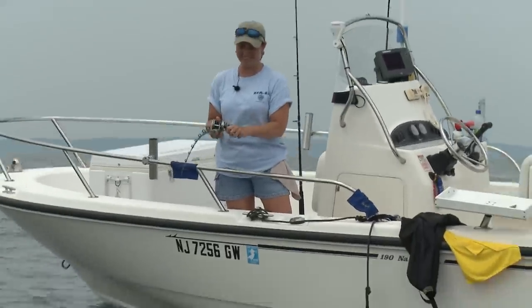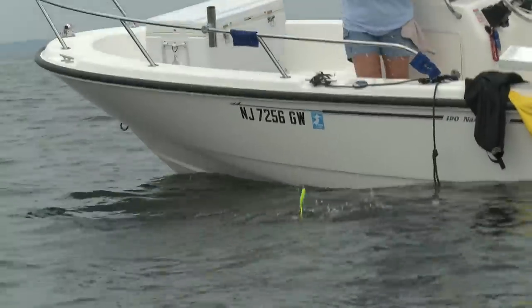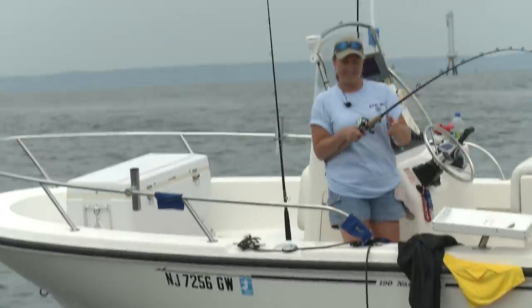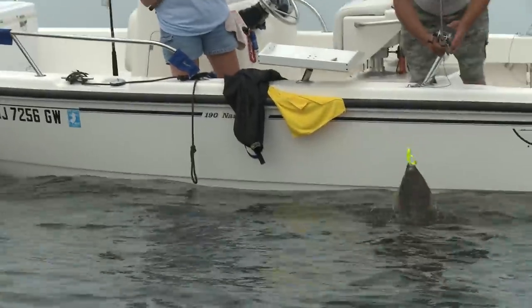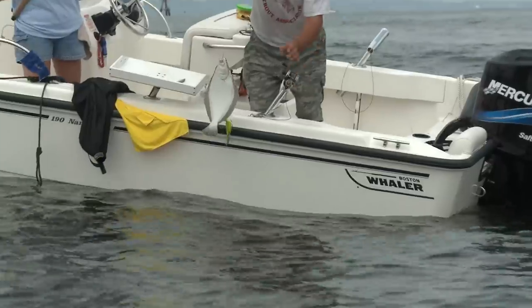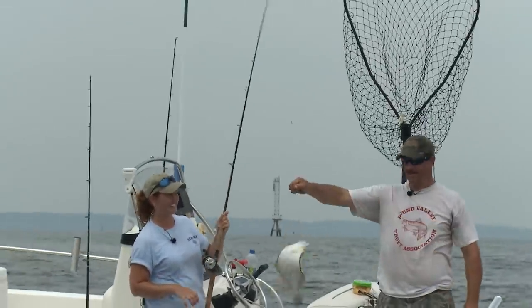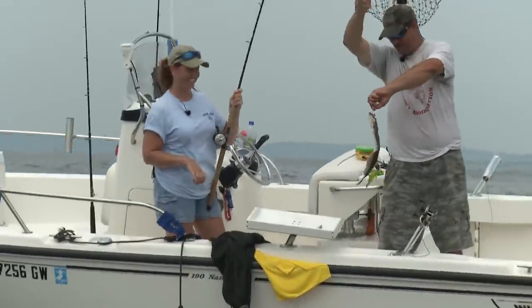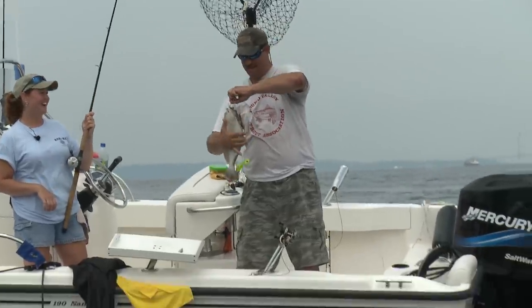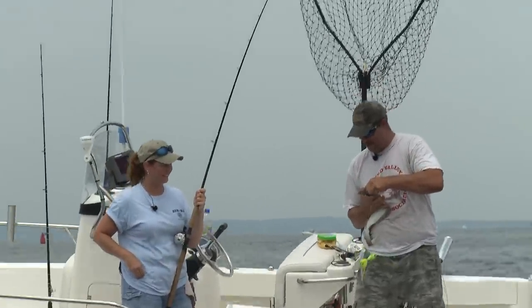Come on. Another one looks short. Oh, come on, we can stretch this one. I gotta feed you. That's a shorty. All right, but we're getting some fluke now. The fluke are coming back.